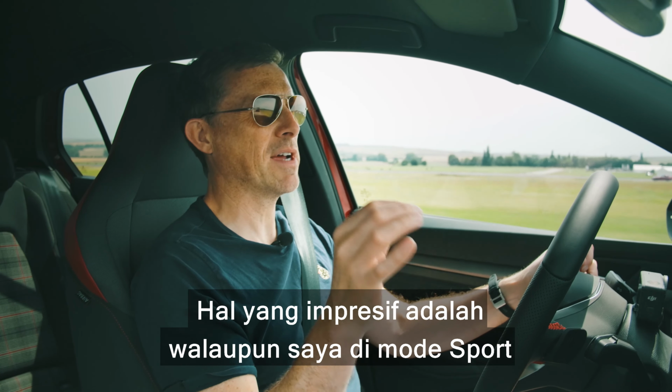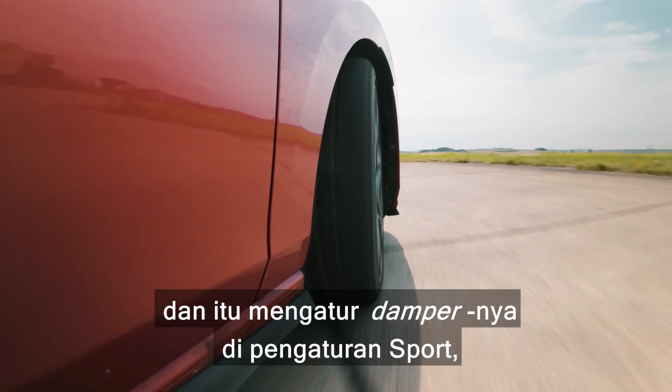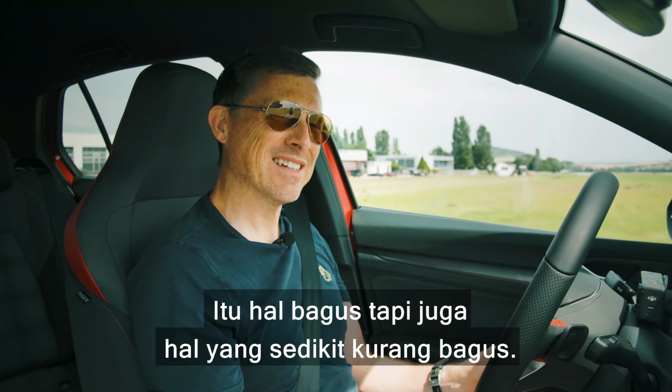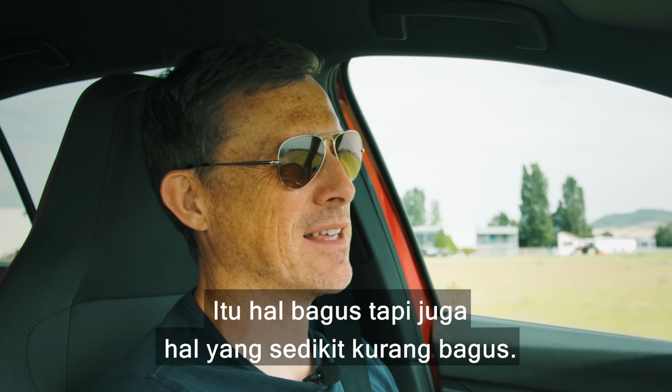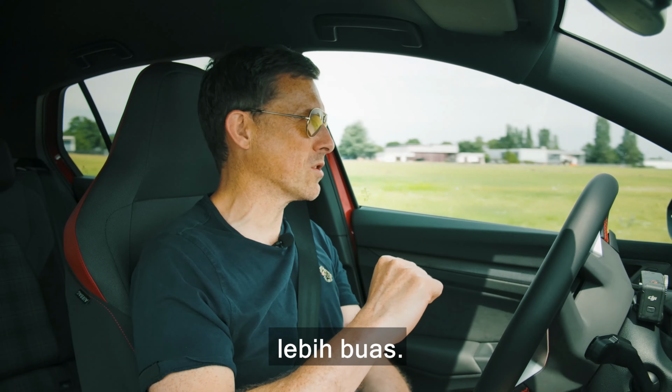Now, one of the things that's impressive is that even though I'm in sport mode and it's set the dampers in their sport setting, it still feels like quite a soft, compliant car. It's a good thing. It's also a slight bad thing. For a hot hatch, you do want it to be a little bit more raucous and hardcore.